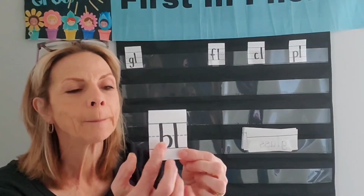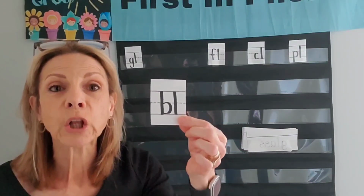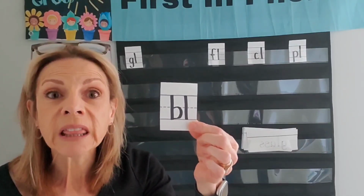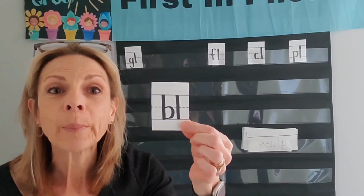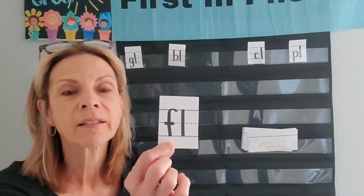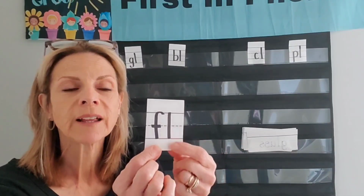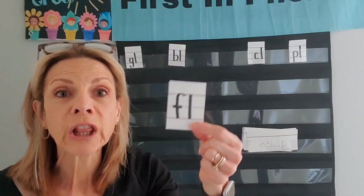Now we have BL. So B says b. That's right. L says ul. Together, they say bl. You have to stick your tongue out just a little further. Bl. Good job, you're doing great so far. Then we had FL. F says f. L says ul. Put them together. Fl.